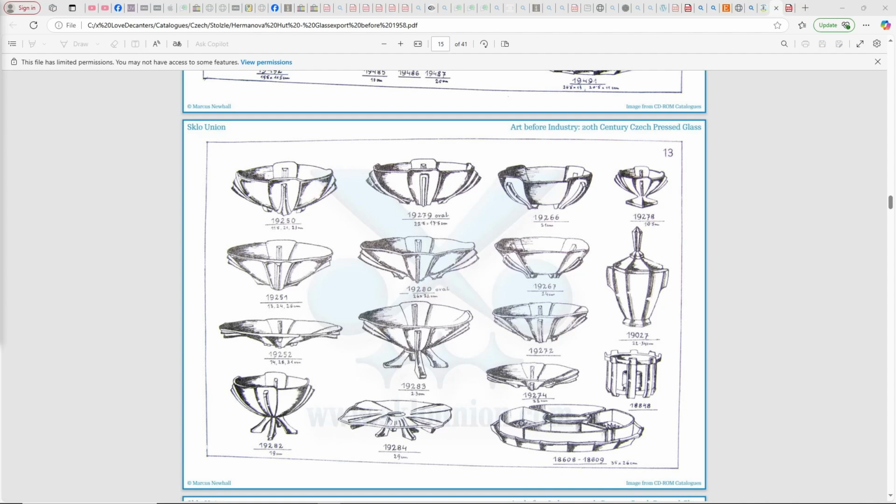So we're looking at a Stozzle catalogue here that came with the book Art Before Industry 20th Century Czech Press Glass by Marcus Newell. And this is the little plate that we're looking at here. It's a 19274. This will be from the 1930s, although it says pre-1958. This catalogue doesn't give you an exact date, but I know these are from the 1930s.